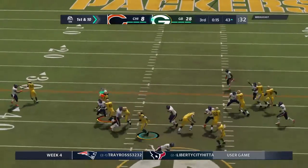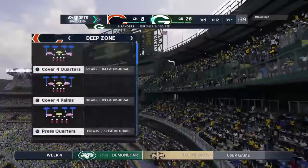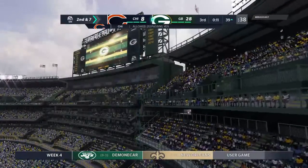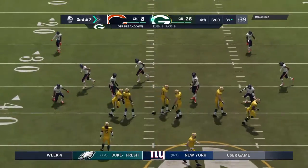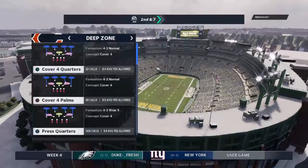From the shotgun now, here's an inside give. And he's able to break out of one tackle, but then quickly brought down. At the 3 yards on the pickup there, and it'll be second down. Brings up 2nd and 7. 3 quarters have come and gone. We'll return with more after this break.